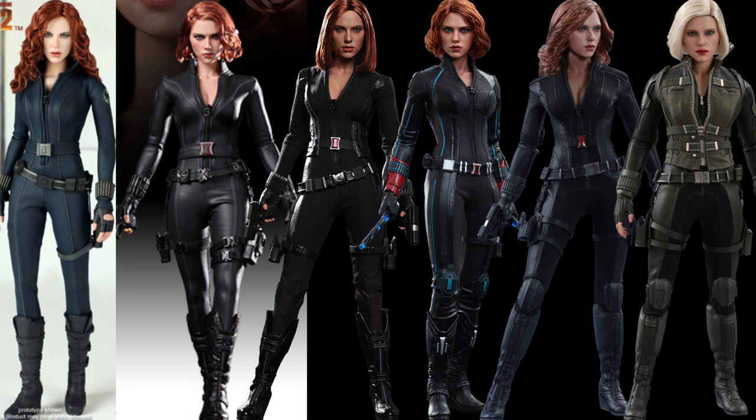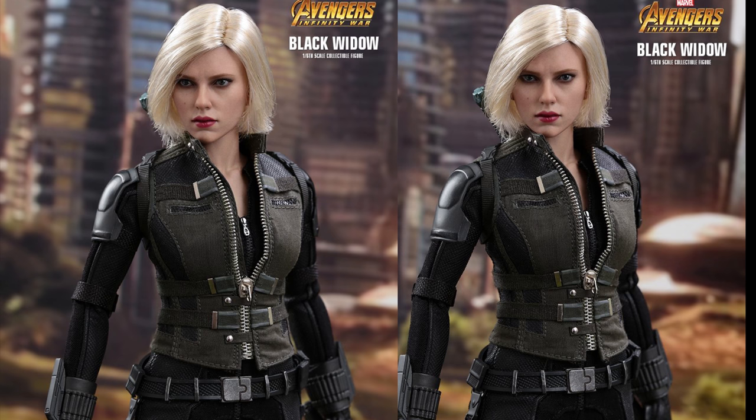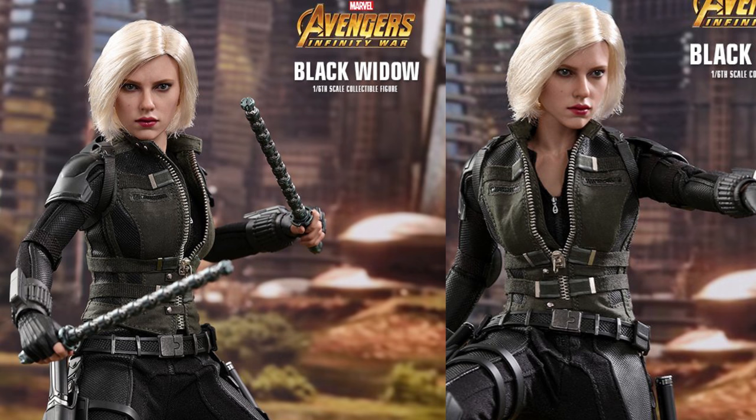And now we get her totally newly transformed with the blonde hair. This figure looks great. I may end up having a new favorite Black Widow figure. Currently, I like the Age of Ultron one absolutely the best out of all of them, but it's hard to say. Everyone has their own little tweak to it, but this blonde hair, man, I don't know. This could be something new.